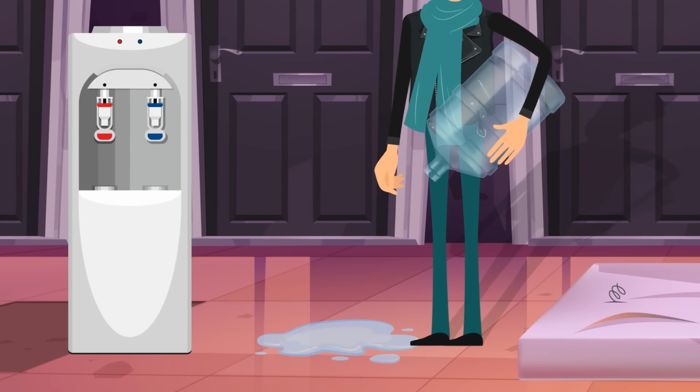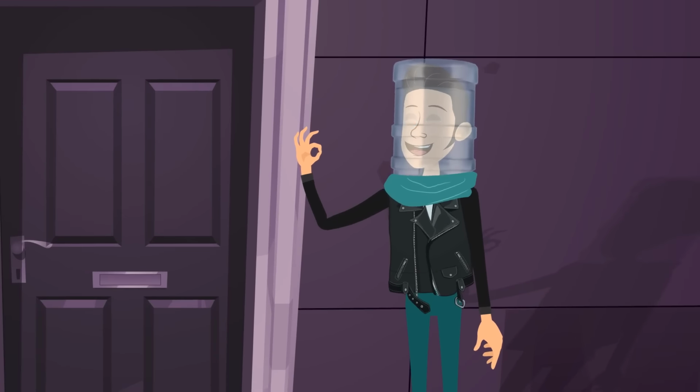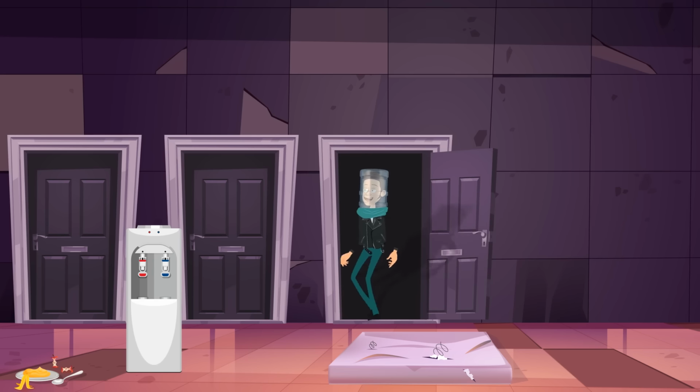Empty the water dispenser and cut its top part with the help of the knife. Then put it over your head so that no air can get inside. Then leave fast enough through the first door.